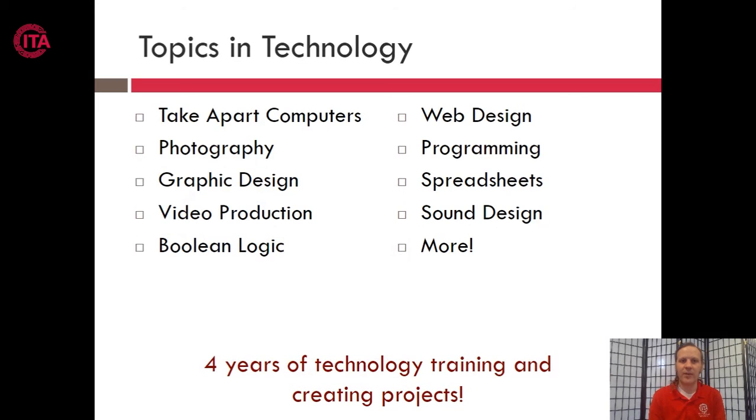So it's very creative work. Here are the topics we cover in technology. We dissect computers and put them back together, learn all the parts of the hardware and how to troubleshoot, both on desktop and laptop computers. We also use professional grade DSLR Canon cameras for photography, as well as Photoshop editing.